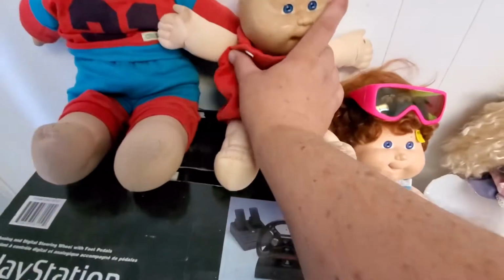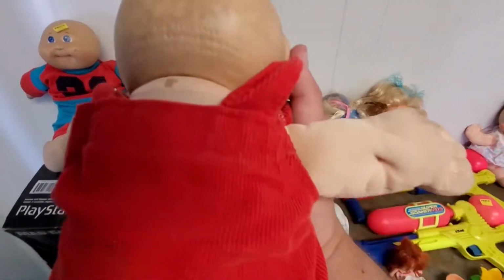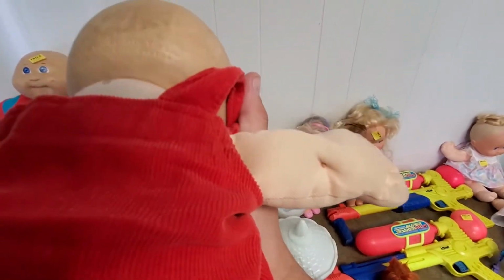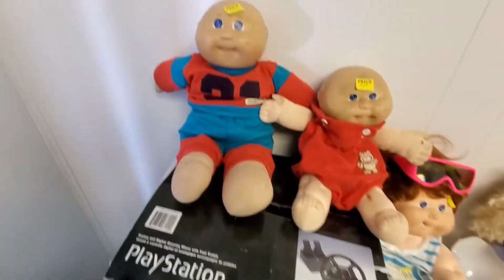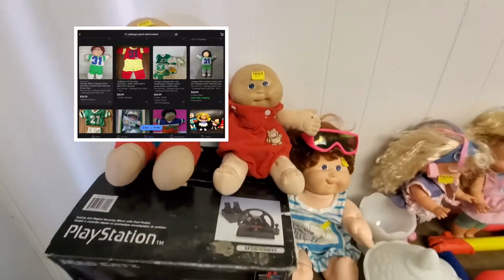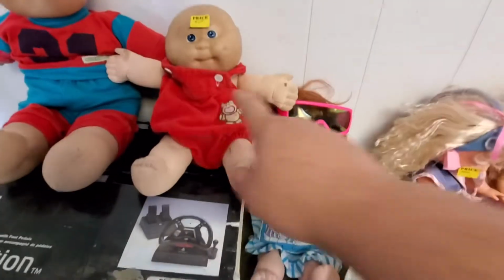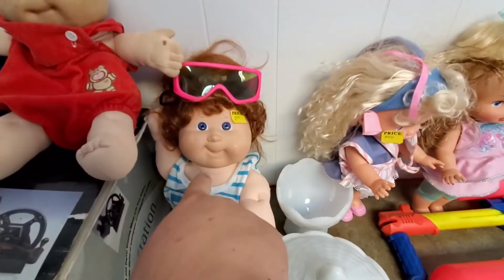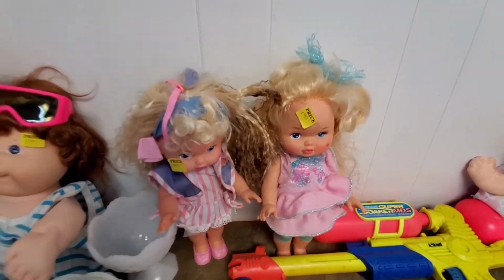And these Cabbage Patch dolls, you can look on the back of their heads and sometimes along their necks and see what the year is. This one was 1988. This one was also 1988 as well. This one is worth about $30. This one is worth $15, and this one's worth $15. Both of those are worth about $10 a piece, I think.